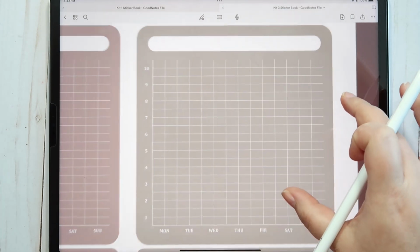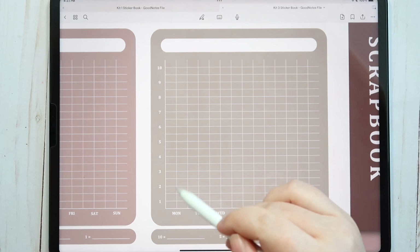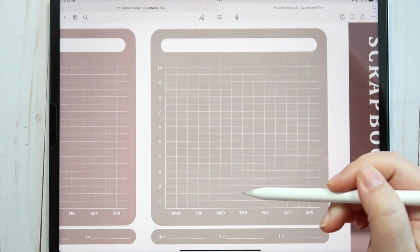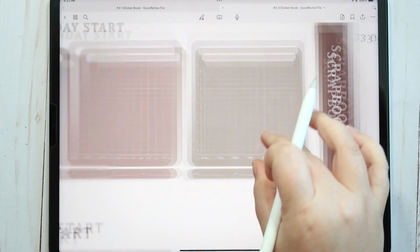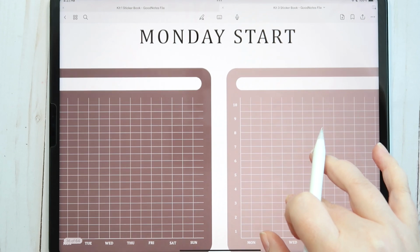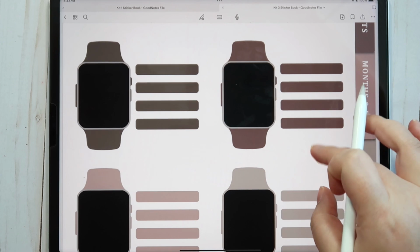And then we've got these little plot graphs here too, where you can write in what you're plotting, and you can just kind of put a dot where, you know, you land for that. So it could be like your pain level, or, you know, whatever it is. There's a key down here where you can put like 10 equals, you know, super high pain, 5 equals okay-ish, and 1 equals no pain, and you can kind of keep track throughout the week that way. So different plot graphs for you. So there's a Sunday start as well as a Monday start. Then we've got these little activity watches here.